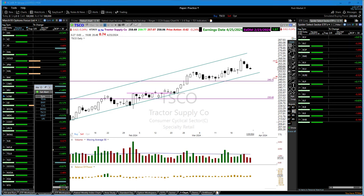My minimum rule, Bob, is if I have to risk $200 to get into the trade, I want to make sure that the resistance above is at least 2-to-1, that I could make at least $400 for my $200 risk. At a minimum, $400. If it's less than that, I'm not interested.